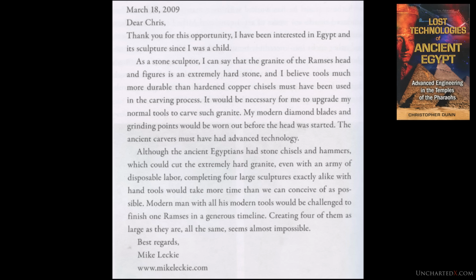Although the ancient Egyptians had stone chisels and hammers, which could cut the extremely hard granite, even with an army of disposable labour, completing 4 large sculptures exactly alike with hand tools would take more time than we can conceive of as possible. Modern man with all his modern tools would be challenged to finish 1 Ramses in a generous timeline. Creating 4 of them as large as they are, all the same, seems almost impossible. Best regards, Mike Leckey." End quote.